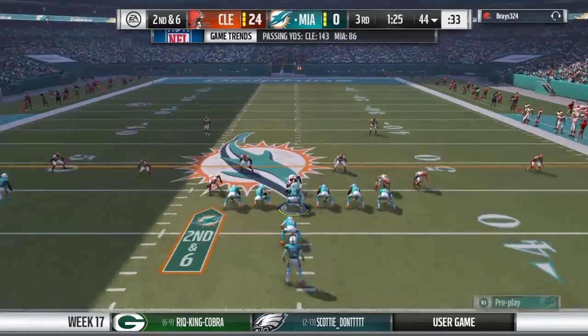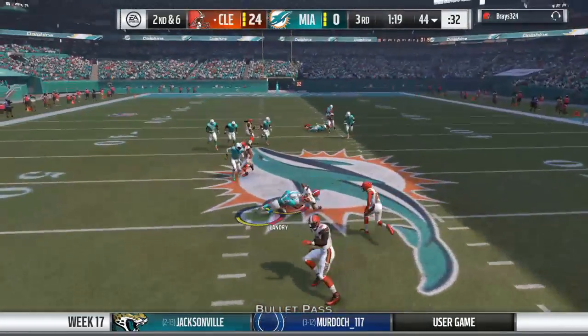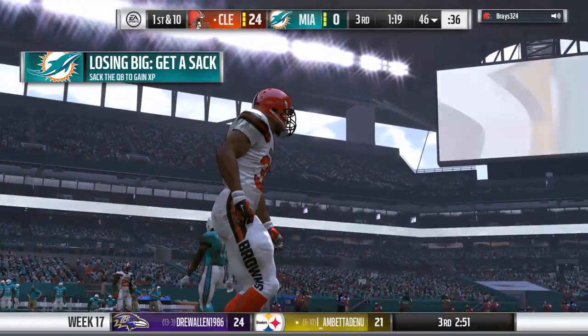They're going to hurry back to the line now. They're going to look to throw. It's been a struggle this entire game. And it's intercepted. A great read, and it's picked off. And they will set up shop at their own 46-yard line.